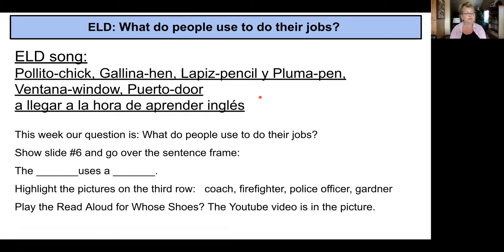Pollito chick, gallina hen, lápiz pencil, y pluma pen, ventana window, puerta door, a llegar a la hora de aprender inglés.